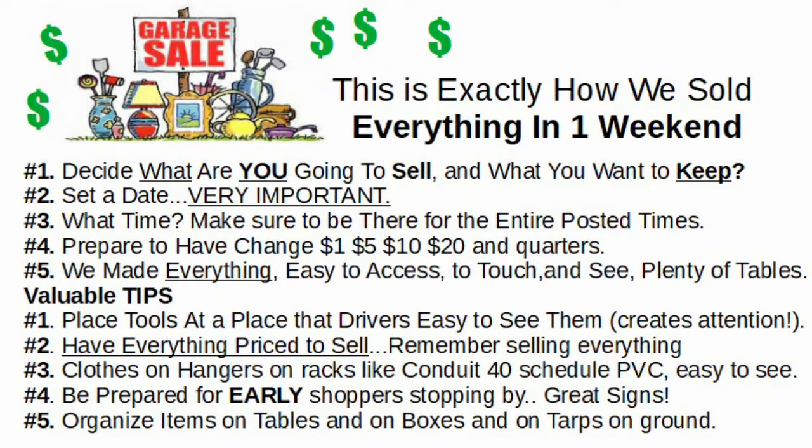Now, we found when I had my tools, I had a tool cart that I had built, and we put that out in front because it was a real attention getter. And I sold it for quite a bit more than what it actually cost me to put it all together and the tools that were on it. So tools are a real catch. You want to make sure you price everything to sell.